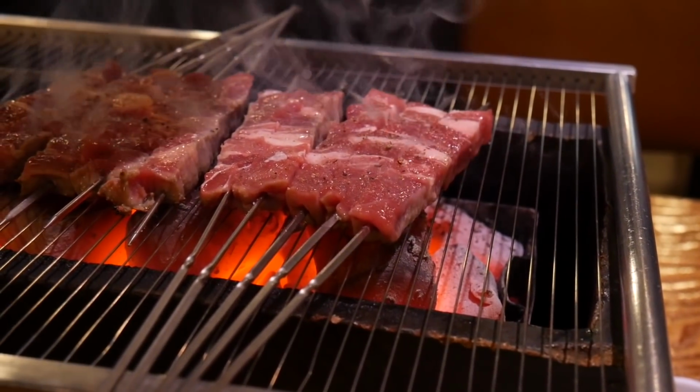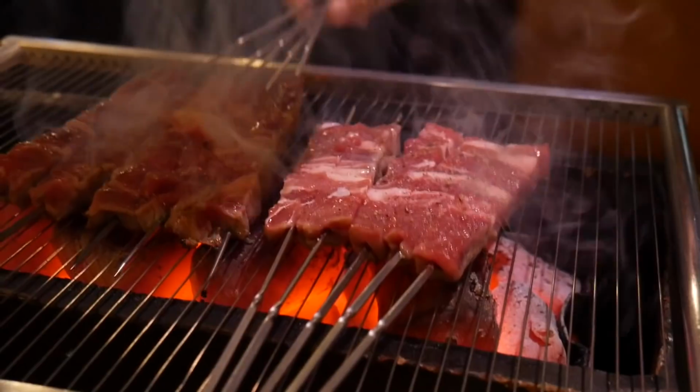Oh, oh, it's good. So tender. That's an amazing piece of lamb. And this restaurant, it really lives up to Korean barbecue for me.